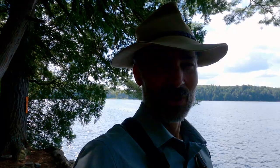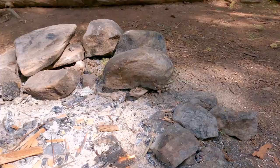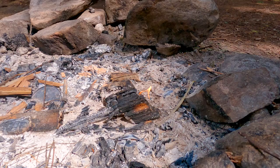Okay, so I'm out on Daisy Lake, just arrived, just found a campsite. It's actually my favorite campsite on Daisy Lake. Really happy it's available. Yeah, let me show you something. I just arrived. Someone was here and didn't put out their campfire.